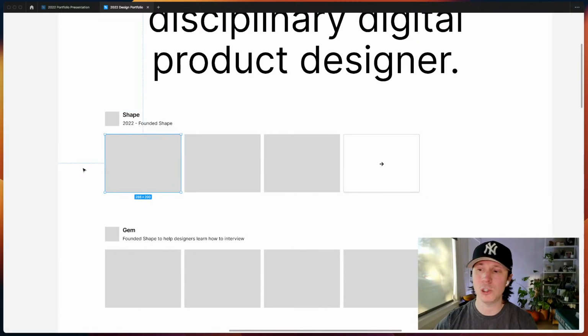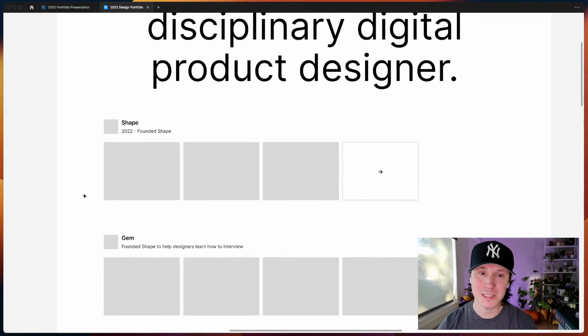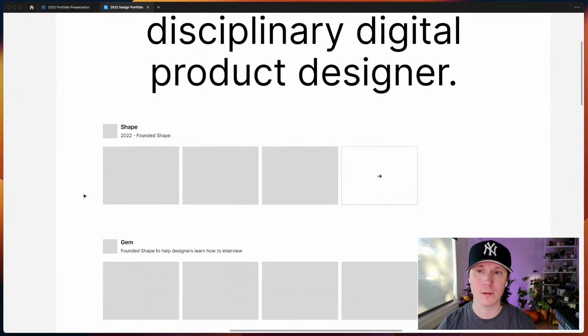Or should this image magnify, right? Does the image magnify or does it go to the case study? It's not super clear here, right? So I'll need to figure that out if I want to go that route.